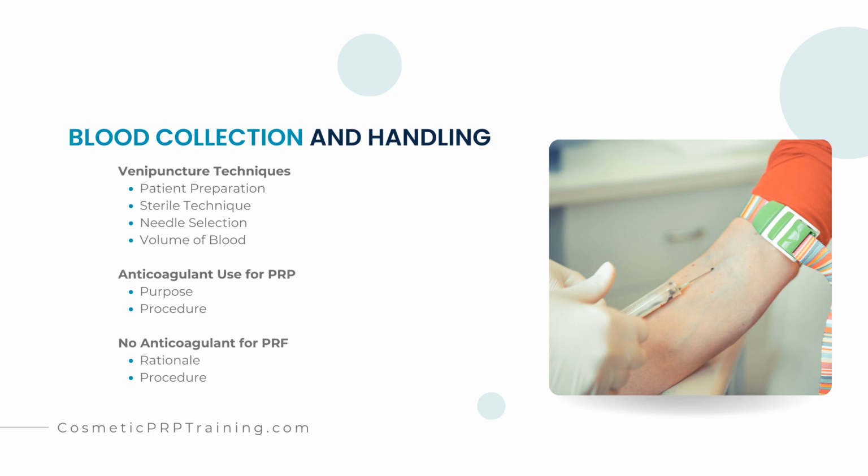Volume of blood. Here's where precision comes into play. Depending on the area you're treating, you'll typically draw 10 to 20 mLs of blood per session. More blood for larger areas like scalp treatment, and less for smaller areas. Anticoagulant used for PRP. Now, PRP needs anticoagulant. Why? Because we don't want the blood clotting before we process it. The whole process is to keep blood fluid so that we can isolate those platelets.